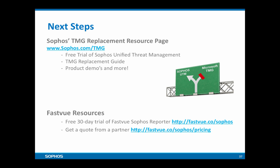Jorn, does a Sophos UTM run under Windows Server like TMG does, or does it have its own OS kernel? If both, what are the differences? No, it only runs on its own OS, which, by the way, is a Linux derivative that we have very, very heavily modified for security. So no, you will not need to run it on Windows. The upside of that is that you will not need a Windows Server license for your UTM. So there are no additional costs on top of just having your UTM.